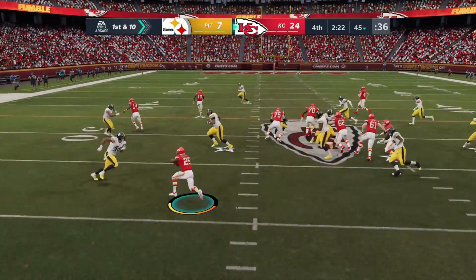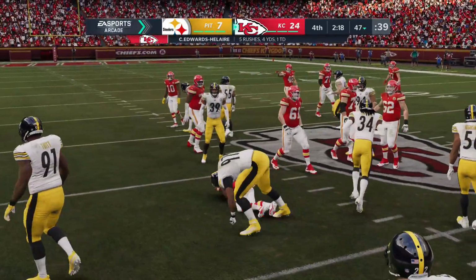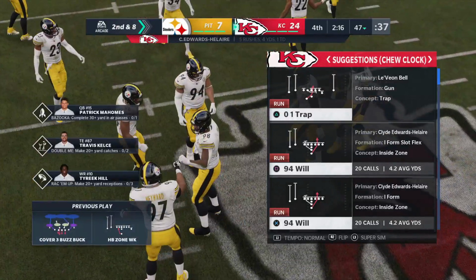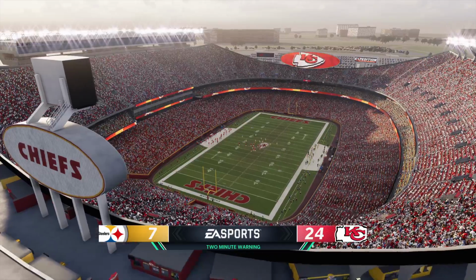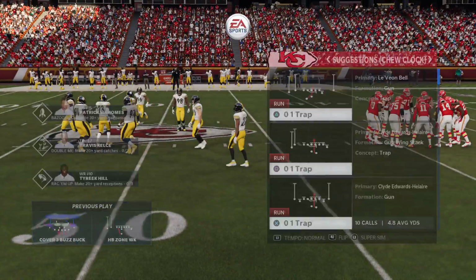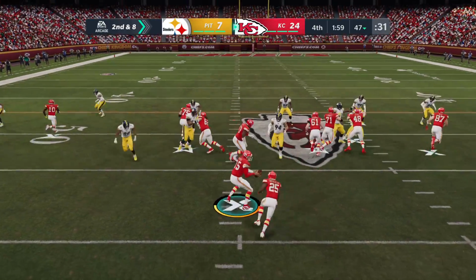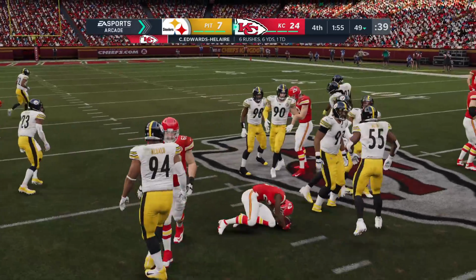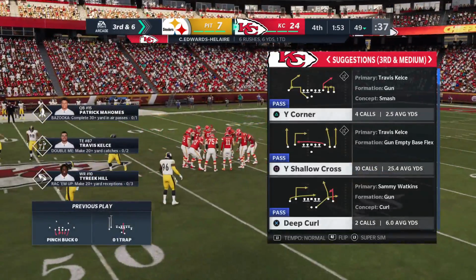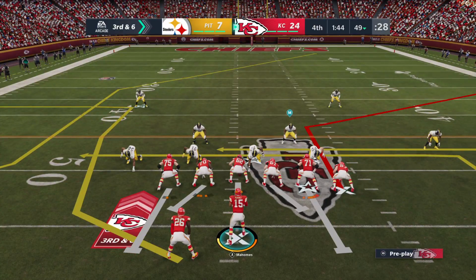The drive will begin with a run by Edwards-Helaire. Good cover defensively as they get to him just beyond the 45 after the broken tackle. Give him a couple on the carry there. Second and 8. Two minutes left to play in this football game here on EA Sports. So the Chiefs in possession of the ball as we welcome you back, and no doubt what they're looking to do is just salt away the final couple of minutes and escape with a win. Just a couple on the ground there, and that's going to bring up third and about 6.